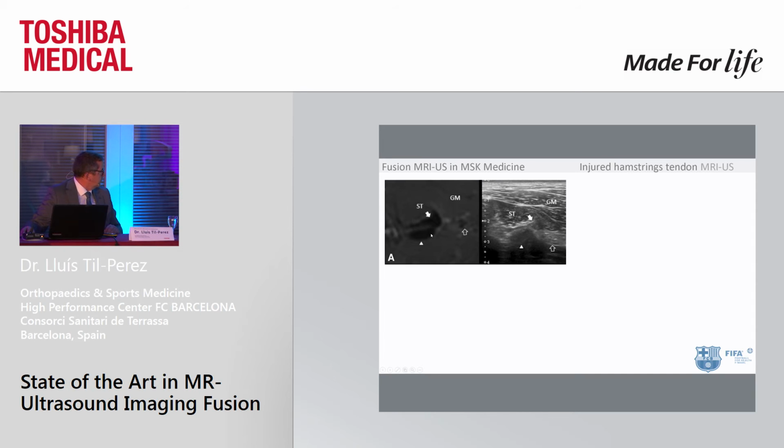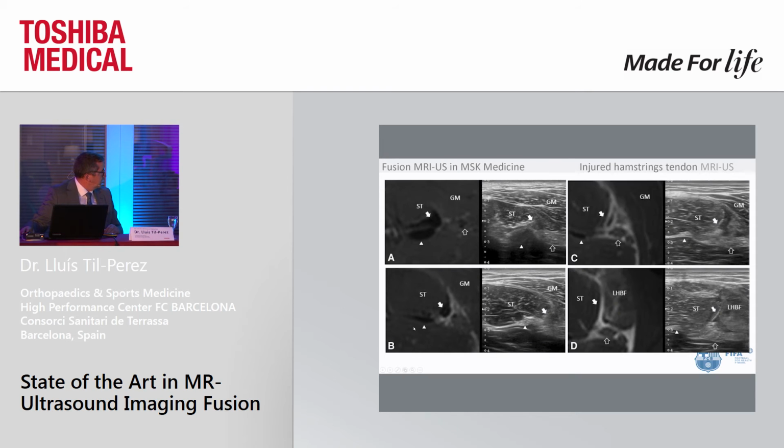We go down, following the semimembranosus tendon. We can see better the semitendinosus muscle belly and the central tendon, a little enlarged in this image. In this plane, we saw that this tendon has a vertical split, and its correlation with the ultrasound. And when we go down, we are seeing the same plane.